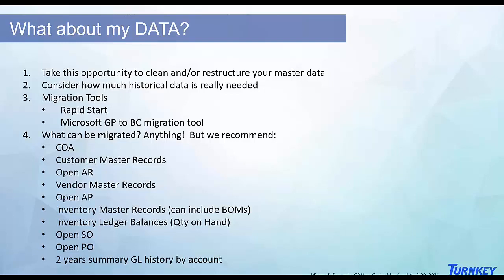Let's talk about your GP data and what happens to it with a migration. We know this is very important. One thing that it's important to note is that this is a good opportunity to clean or restructure your master data. Maybe you've been wanting to streamline the chart of accounts. This is a great time to do that. Maybe you want to clean up vendors and customers that you haven't had any activity with for some time. Maybe your items need to be cleaned up, and this is the time to do that.